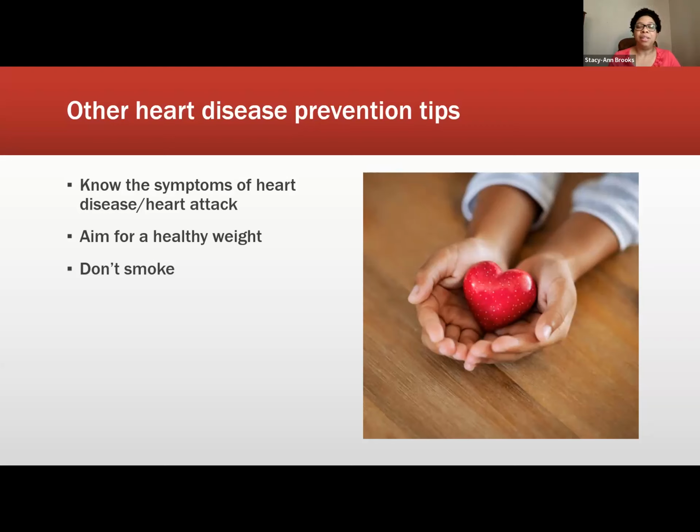Aim for a healthy weight. A healthy weight is different for everyone because everyone has a different height to weight ratio because of their height and their bone structure. But again, talk to your doctor and they will help you discover what your healthy weight should be. And of course, don't smoke.